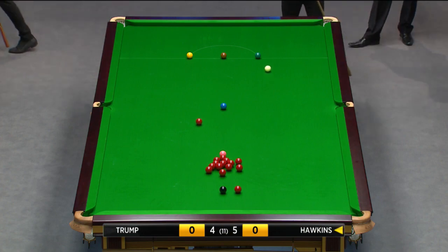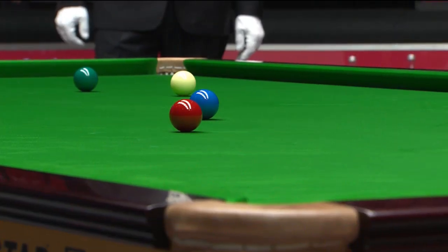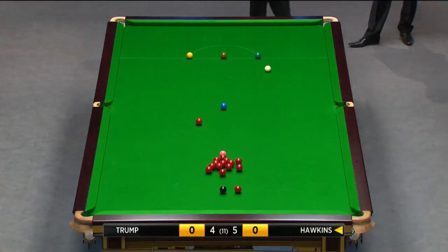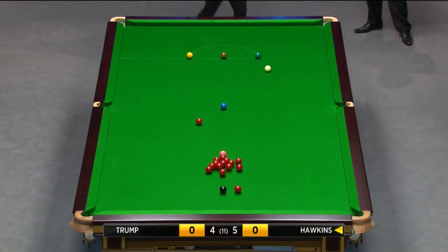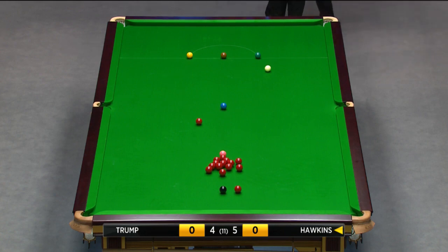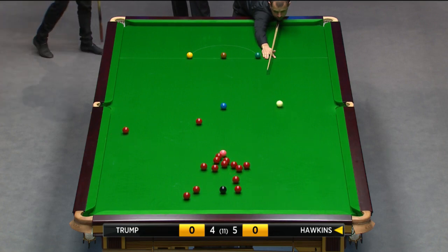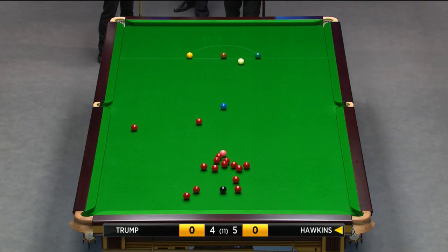Much too thick on his safety, he'd be delighted the blue comes to his rescue. Red had been sticking out, he'd definitely been taking it on. Chance for Barry to play good safety here, but you've got to be careful as you don't knock a red over the corner. Yeah, good shot.